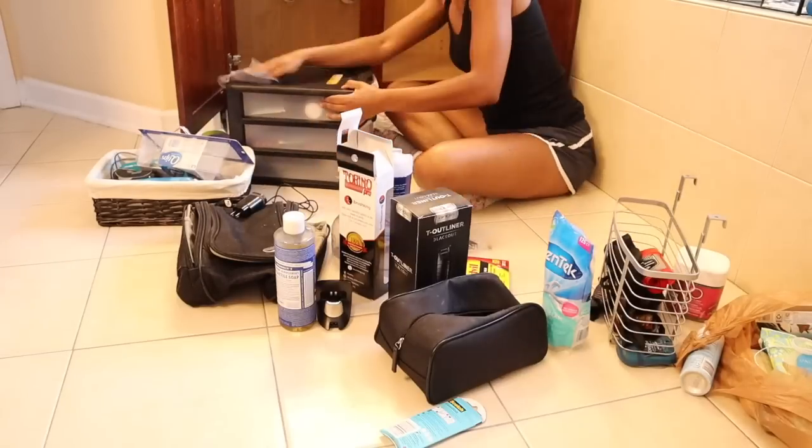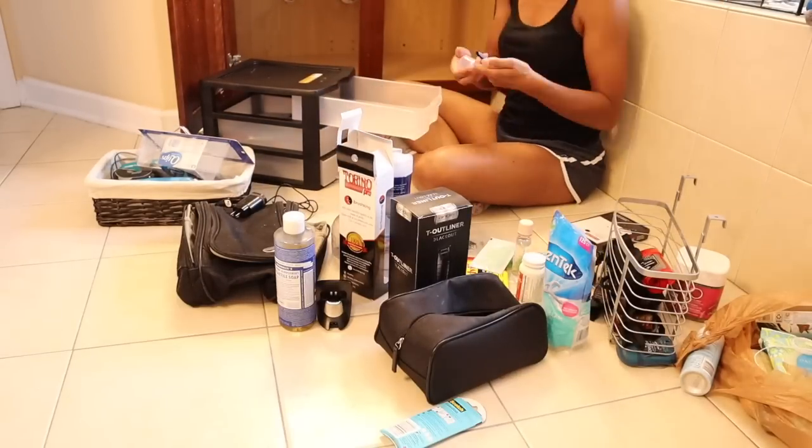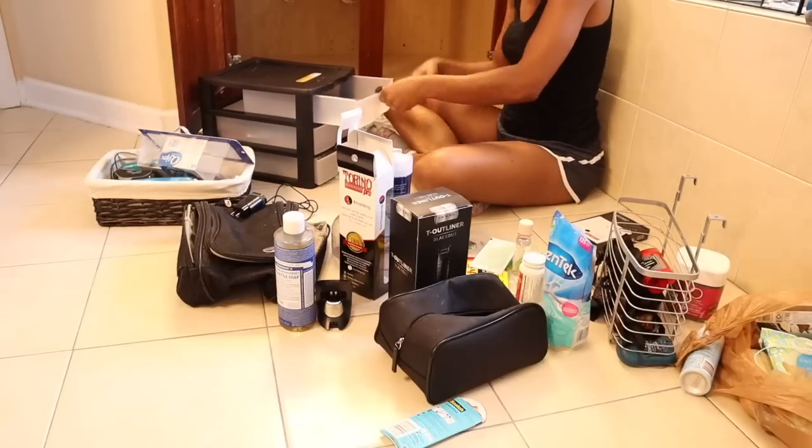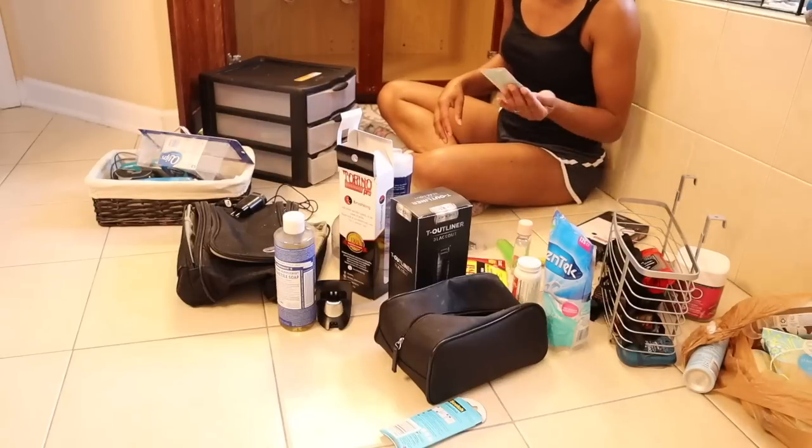Okay guys, I thought I was going to use this little 3-piece drawer thing that I already had, but at the end you guys will see that I did not end up using this and I used something else instead that I like much better, so stay tuned.